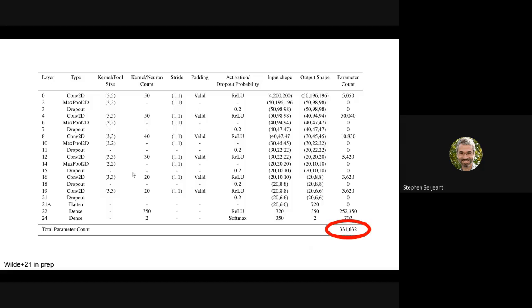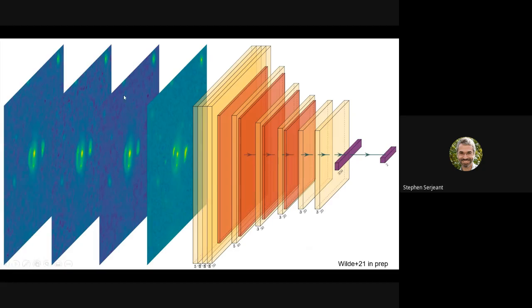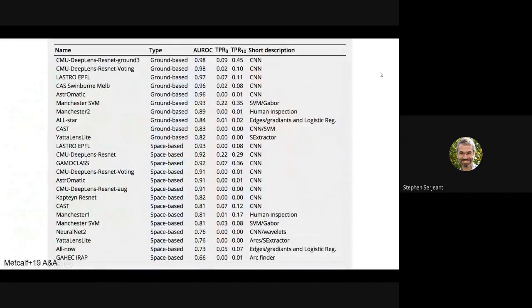I mean, this technology is throwing parameters at this fitting problem, and this is a graphical representation of the architecture. You've got the Euclid data there, some convolutional layers and dropouts, and then the decision-making part, which is the fully connected layers. And here's an earlier challenge, results with lots of convolutional nets leading the challenge.